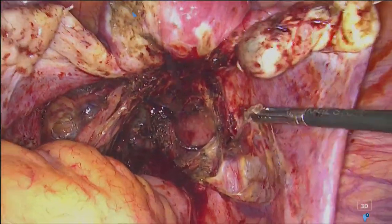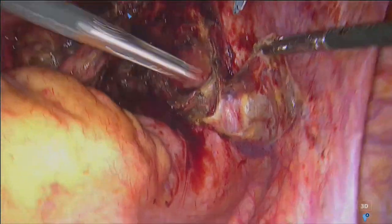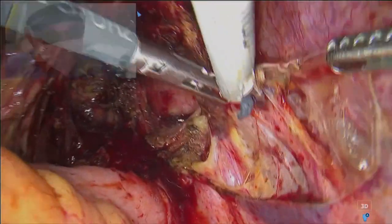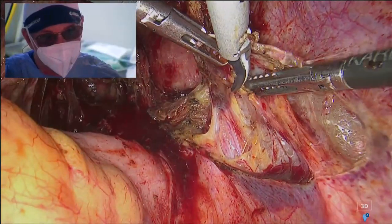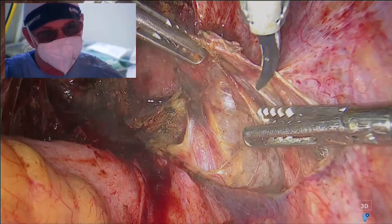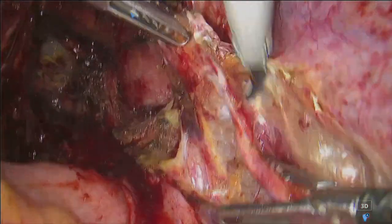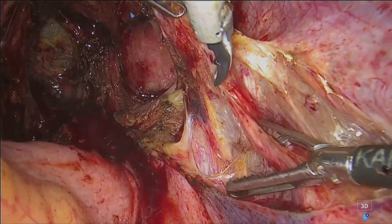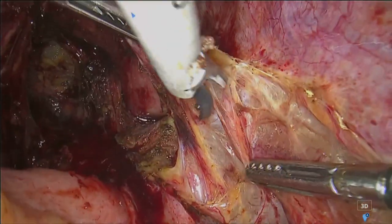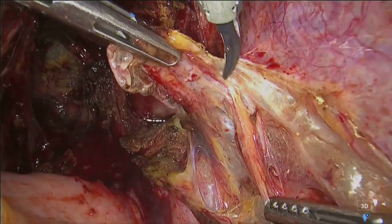We can work with Ultracision now, with harmonic. I have under vision the ureter, and I stay immediately pushing. You see that Mariana push the ureter a little bit laterally, and we go in this plane. So we can remove all the peritoneum with infiltration.